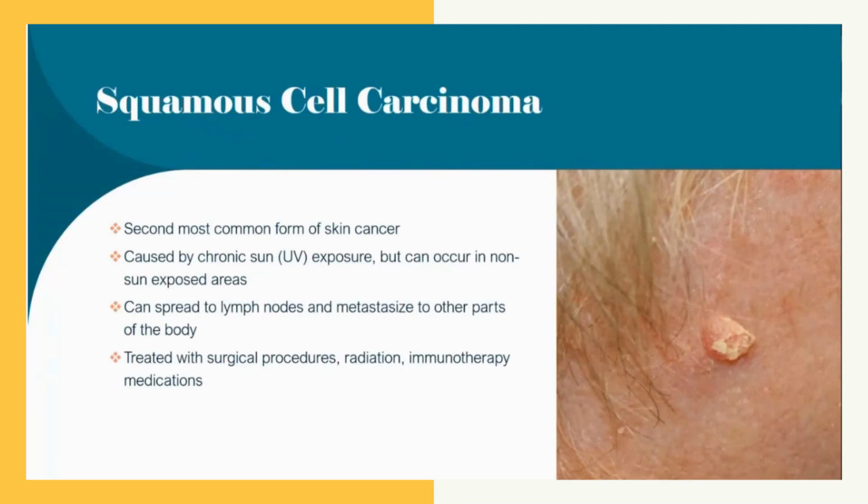Most squamous cell carcinomas are caused from chronic sun exposure, but there are other things that can cause them too, specifically HPV infections and lichen sclerosis, which is an itchy condition that people get in their genitals. This is where a lot of these external genital cancers come from. It's either HPV or lichen sclerosis, where you just have this big scratch. It disrupts the skin and prompts these squamous cell carcinomas to come up.